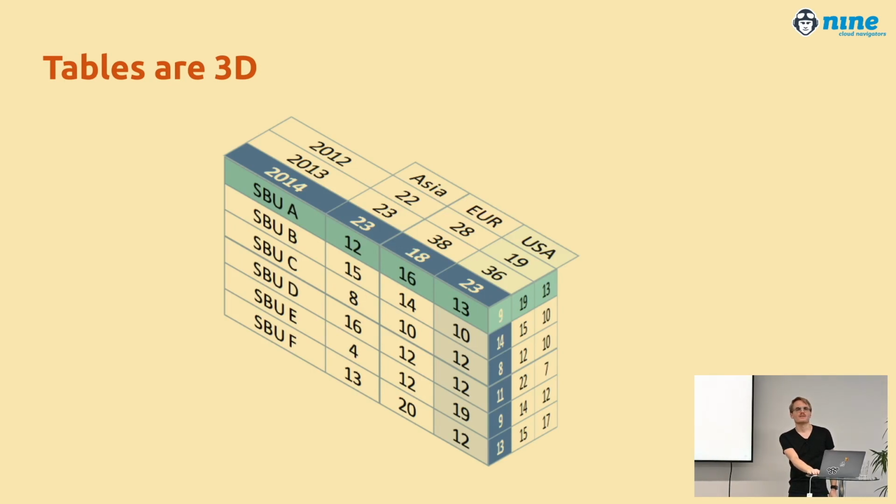And the last big enlightenment I had was basically that tables are 3D. I think I read a blog post, and that actually changed everything, because before I was like, hey, how can I design my row key and so on. Any particular value in Bigtable is identified by its row key, including the column family and the cell timestamp.